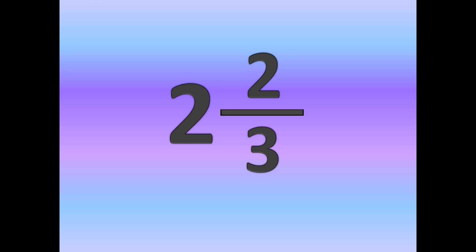Anyways, like the picture was saying, you've now got 2 whole circles, and you've got 2/3 of a circle. 2 and 2/3. Hey, look, I know this is a lot to take in, but think about it this way. You can finally find a use for remainders.